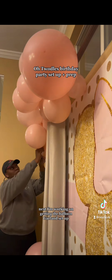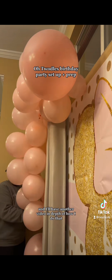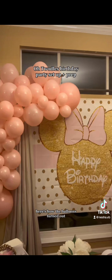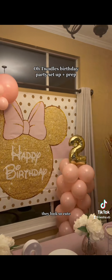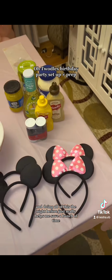Next, I'm working on getting the balloon garland set up, and I'll have another video in depth of how I do that. As y'all can see, the sun has gone down, but I'm still working. Here's how the balloons turned out. They look so cute. And doing all of this the night before just really helps me save a bunch of time the day of the party.